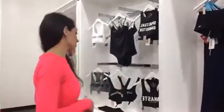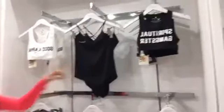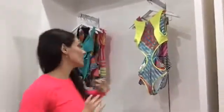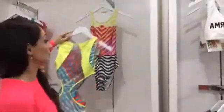So check out these fun sports bras. I love them. Spiritual Gangster, Good Karma. Now the last one is model, the swimwear for models. So this one's crazy. I don't know if anybody would ever wear something like this, but I wanted to show it to you because it's so fun.